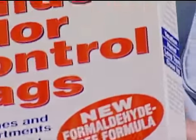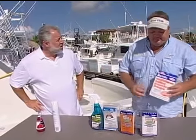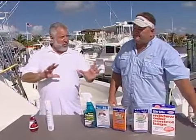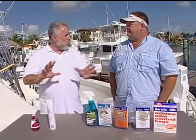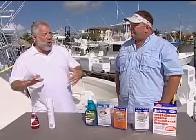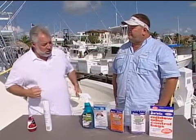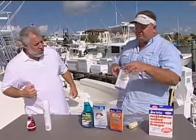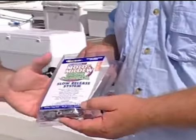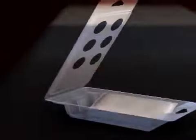But when we realized what a dangerous chemical it was, we wanted to find something that was as effective but much safer. Okay, so there are products available for boaters to use today that are safe, but they're not using formaldehyde. What technology are you using today, and could you show us a product? Basically, we developed our new product, which is our Nose Guard mold, mildew, and odor control. And this is using a chemical called chlorine dioxide.